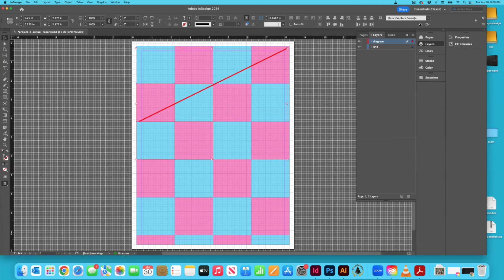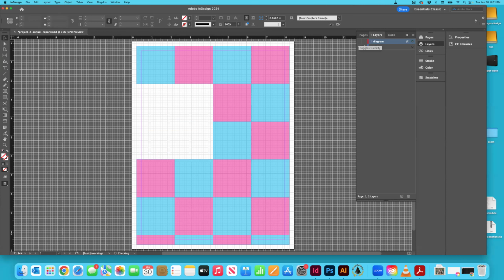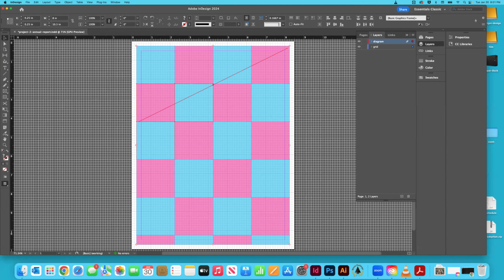Just move that up. Lock that grid layer down so that you're not moving anything down the road. Okay, that didn't work, did it? One second, folks, to make sure everything's in the right place. Really weird. Okay, got it. So again, you want this grid on a separate layer so that you can toggle it on and off. And now I'm going to start carving out some diagrammatic strategy here.